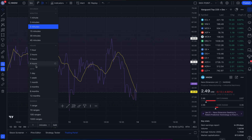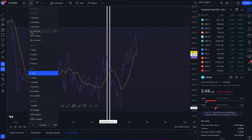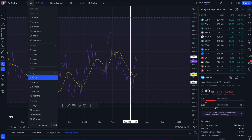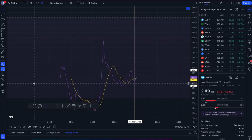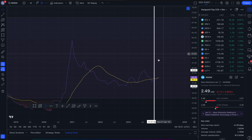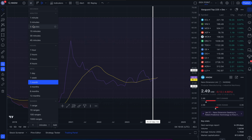Let's go to the daily time frame, turning down. And we are at 55 on the weekly, also moving down. And on the monthly, we are turning up on the monthly. Lots of room to move to the upside before we are overbought. Back to the 5-minute.